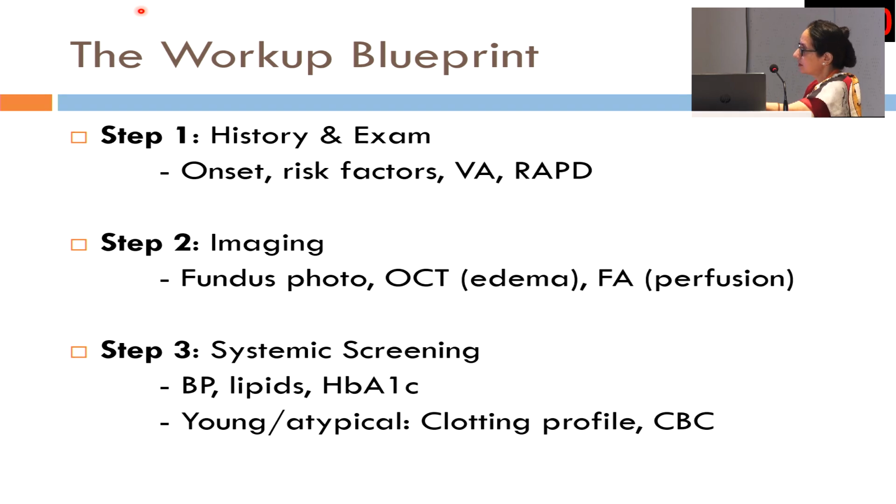Fundus photo is taken to also tell the patient how much is the problem. FFA, though not so common nowadays, is important, like in the end you will see why photocoagulation, an indication of photocoagulation, is by FFA at a later stage when you see so many ischemic areas. So systemic screening for BP, sugar, lipids has to be done, and for the eye, for glaucoma. Clotting profile in young patients, especially serum homocysteine levels.